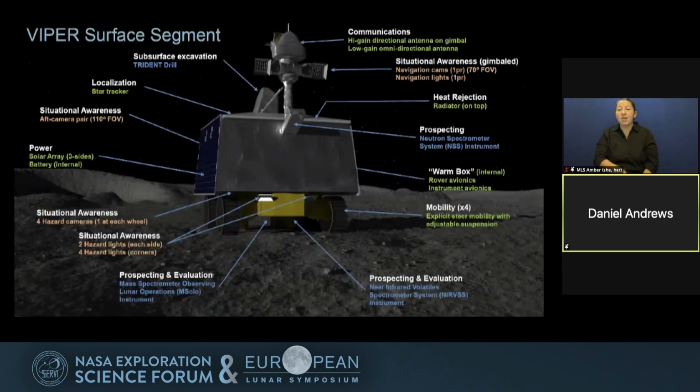Super quick tour of the surface segment, which is our name for the rover with the instruments. You can see the blue text showing those instruments that I made a quick reference to along the bottom. Downward facing to the soil are the M-Solo instrument, which is a mass spectrometer, and our near-infrared spectrometer, NIRVSS, both looking at the surface underneath the rover and any of the tailings that come up from the drill. You can see the top part of the drill poking out the top of the rover. And then our divining rod, if you will, is the neutron spectrometer system, which we're looking at continuously while roving to look at the neutron count changes as an indication of where there could be water ice and where we should ultimately drill.